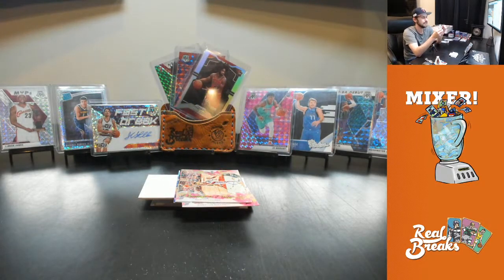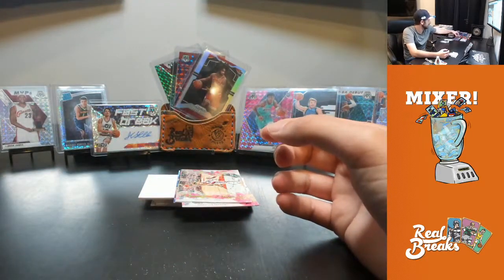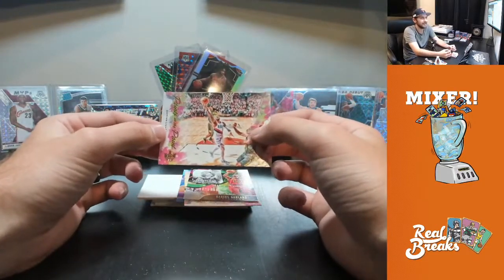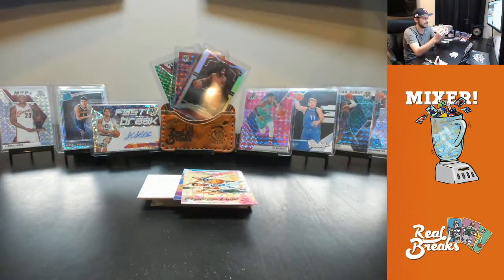This is one that I do have already, but still love these. I still need Ja. Ja's the big one that I still need. I want to pull them though. It's more fun pulling them than buying them off of eBay. Points in the paint, Damian Lillard. Darius Garland, Cavs. Level 2 base.